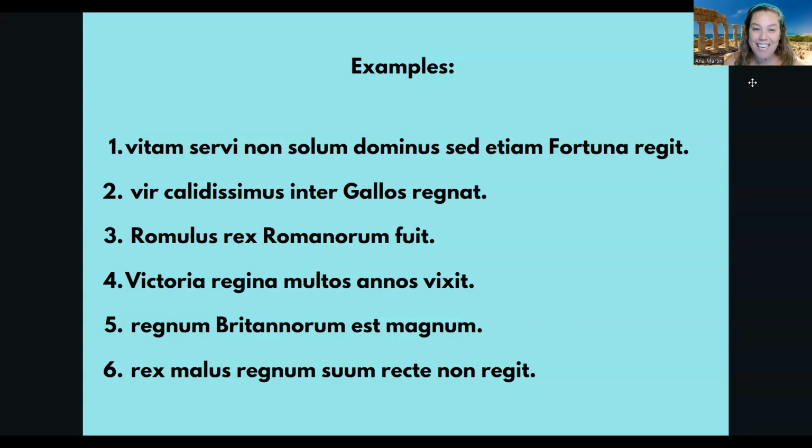So see if you can translate them with this information. If you struggle a little bit, I'll also leave a little activity there.